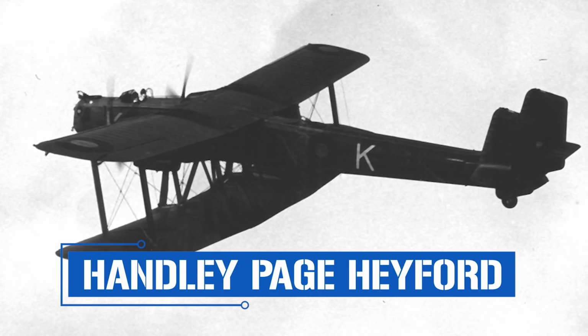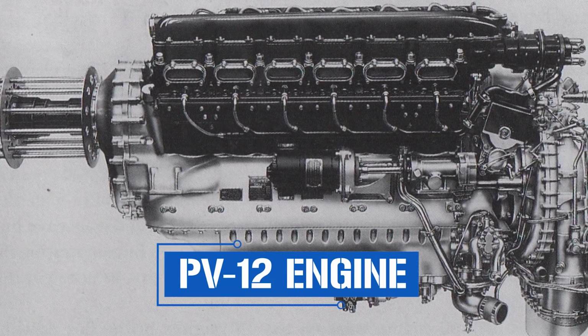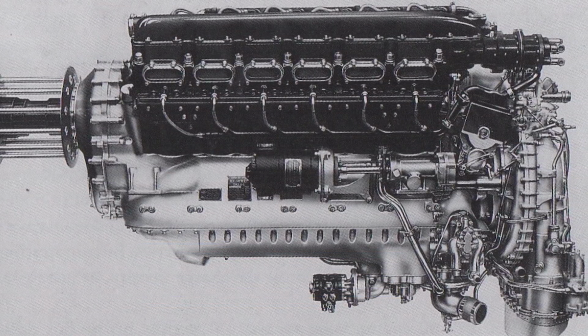But by the early 1930s, it was becoming clear that something more powerful would be needed to keep pace with the rapid advancements in aircraft technology seen during this period. The result was the PV-12, private venture 12-cylinder, an engine that would eventually reach 1,100 horsepower and was first used by an aircraft on the 15th of October 1933.